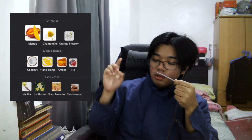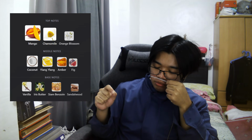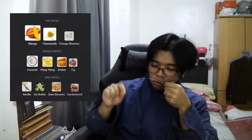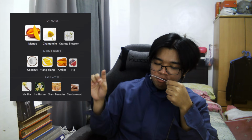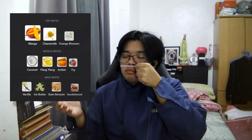Ooh, yeah. So at the top you get mango, chamomile, and orange blossom. So two of Viana's favorite notes, mango and chamomile, and then orange blossom is my favorite note. And then in the middle you get coconut, ilang ilang, amber, and fig. And then for the base you get vanilla, iris butter, siam benzoin, and sandalwood. So very beautiful, very tropical mango fragrance.